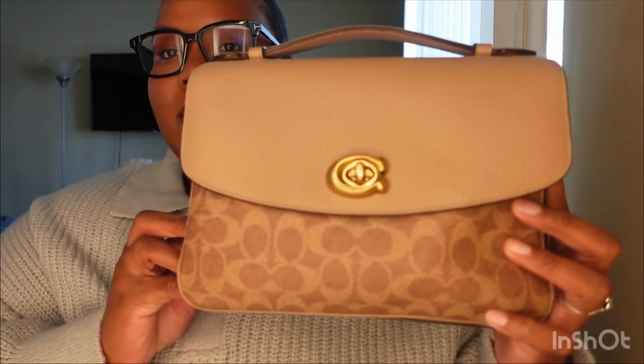So the bag I'm using right now is my Coach bag. What's the name of this bag? I don't know. I'm going to link it down below if you can still purchase it, because I did buy this from Nordstrom a year ago. So hopefully I can find something similar, or I can find this specific bag, and then you guys can go purchase it if you want to. But let's just go ahead and get right into it.